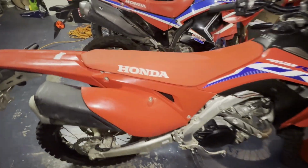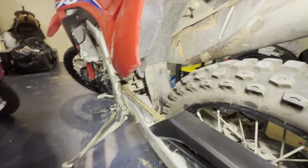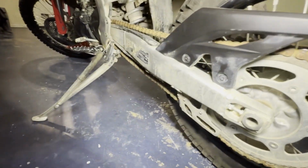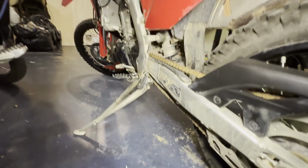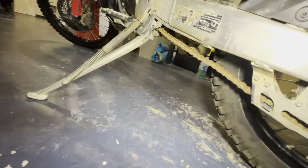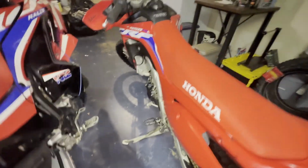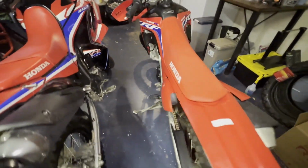Seemed like he changed the oil, but he didn't really do much of the other maintenance. As you can see, it's pretty dirty. Chain maintenance, non-existent. And the only other modifications I can find on it are lowering links and a phone charger. And that's it. It's basically bone stock.